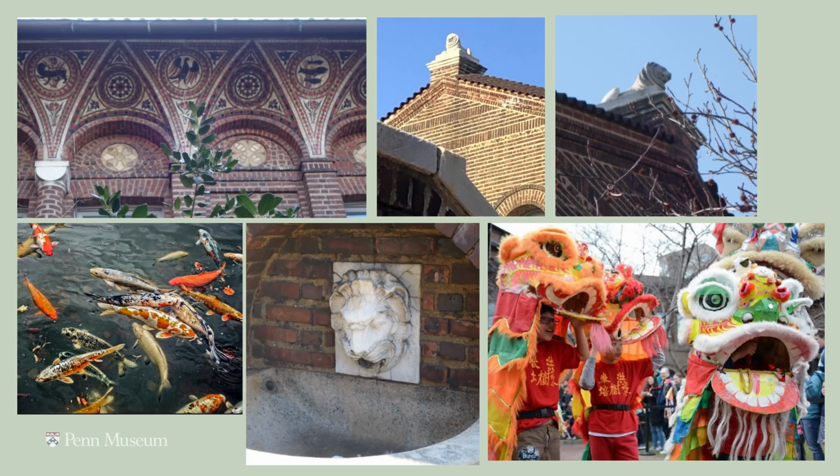But when you look at the Penn Museum, you see that we do this all the time ourselves. We have studded the building with animal images, both from prehistory. We don't often see this. It took me a moment to remember that all of the gables on the far end of the building have lions on them.